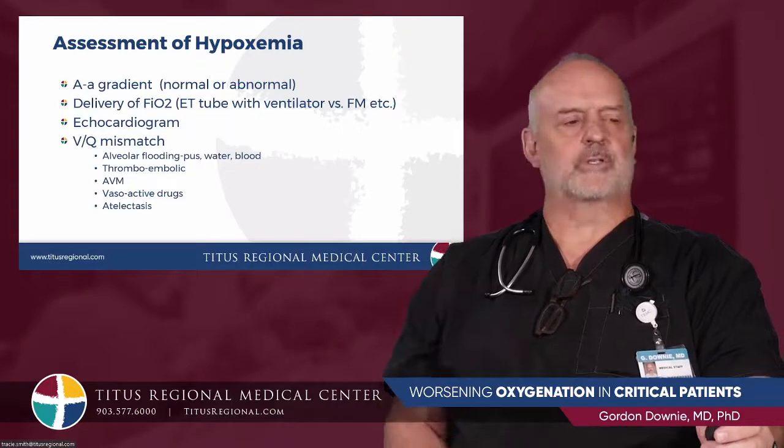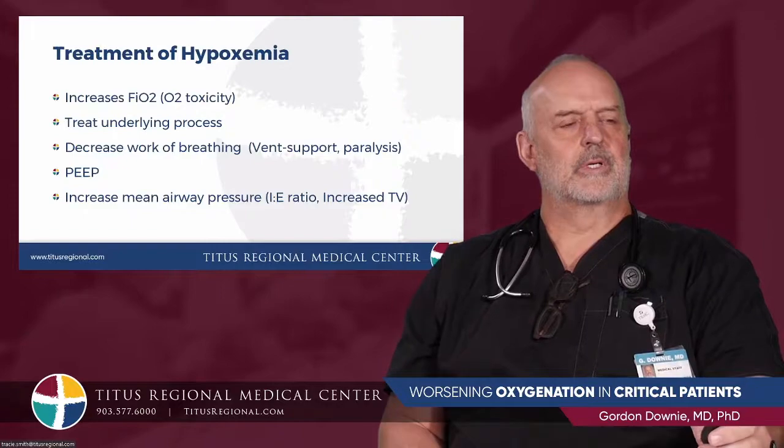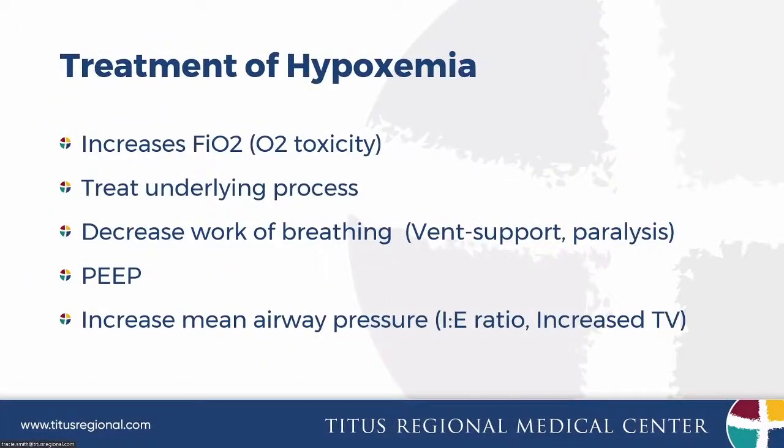Atelectasis can absolutely cause a VQ mismatch. So now you've determined the underlying cause of the hypoxemia, and you quickly want to treat it. Under no circumstance do you treat hypoxemia without oxygen. Always use oxygen. I know there's some people with the theoretical concern that you decrease respiratory drive in CO2 retainers with oxygen, but your first rule of thumb is you have to supply oxygen to someone who's hypoxemic.